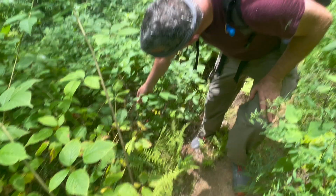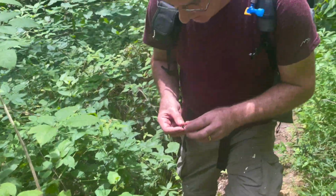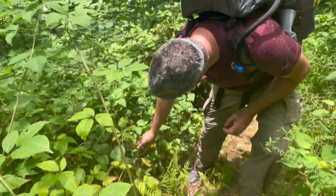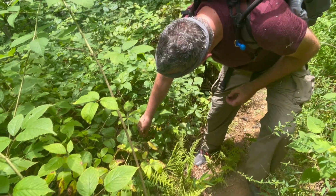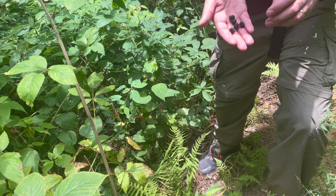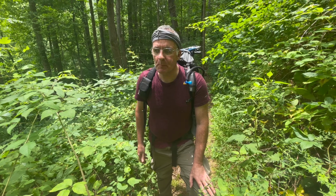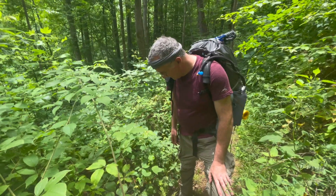What do we have here? Some blackberries. Oh, drop one. Oh, those are so sweet. Those are delicious.